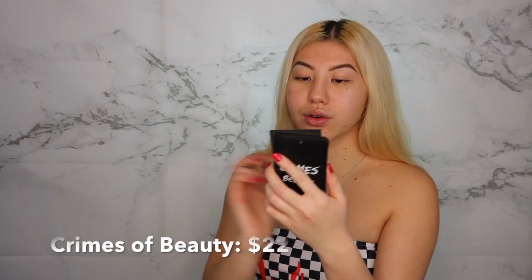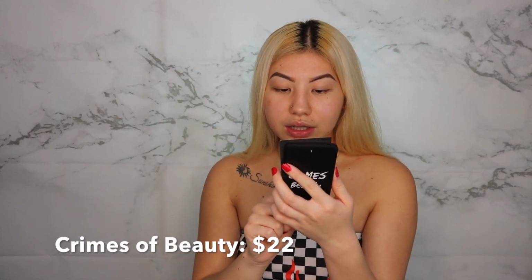First, we go into the Glam as Fuck makeup bag. It's super cute with the zipper, and inside, okay, it says Crime of Beauty dual Android slash iPhone charger connector. Oh, whoa, they sent me a portable charger. This is so dope.